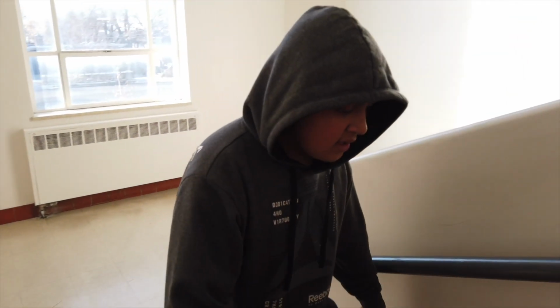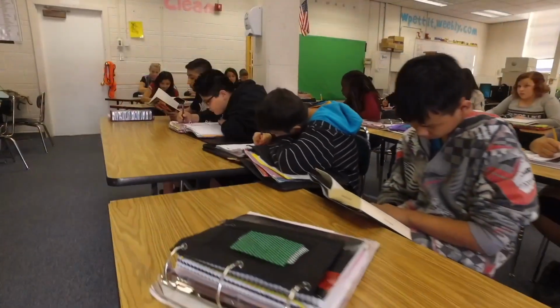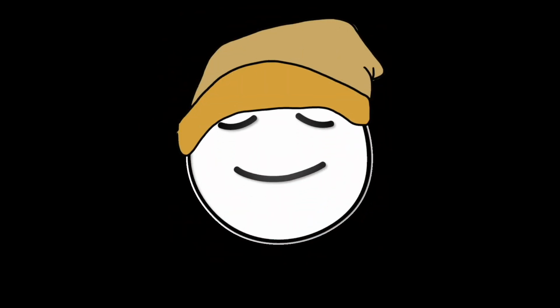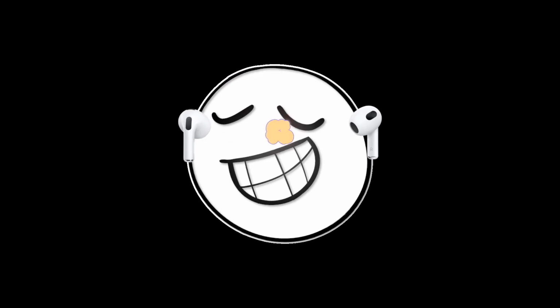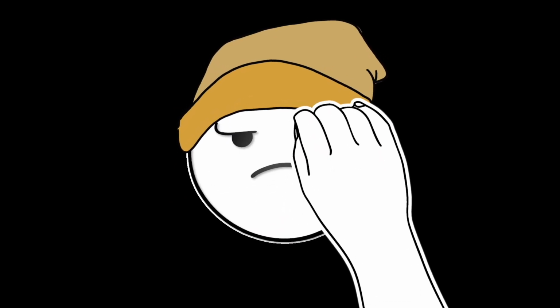We also want all students to be responsible students, and we have found that hoods, in particular, can reduce the ability of students to be engaged in their classes. Often students wearing hoods isolate themselves from their peers, and we want all of our students to learn collaborative skills and be active learners in class. Another reason for this rule is that hats, beanies, and hoods also allow students the opportunity to hide their use of AirPods and headphones during instruction time, which once again leads to reduced engagement in the classroom.